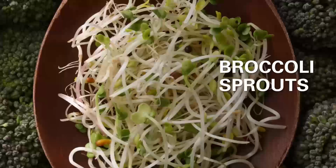Now, I wrote about sprouts in a couple of my newsletters in the past. If you're not getting my monthly newsletters, I highly suggest you sign up for them. But I wrote about them back in June of 2016 and January of 2017.